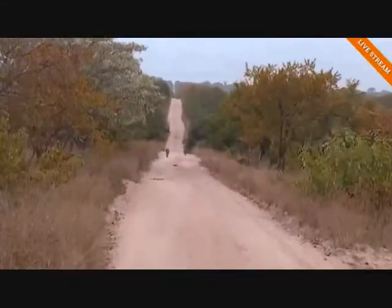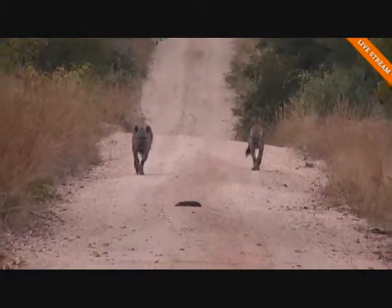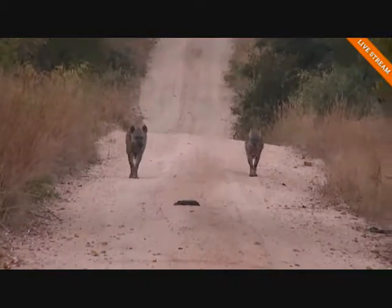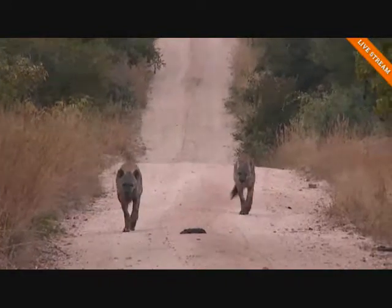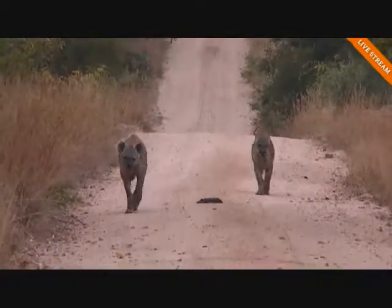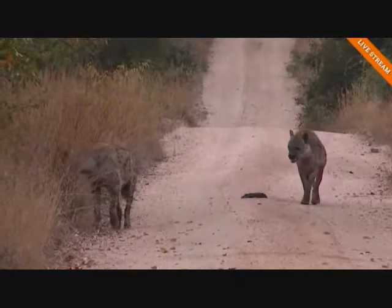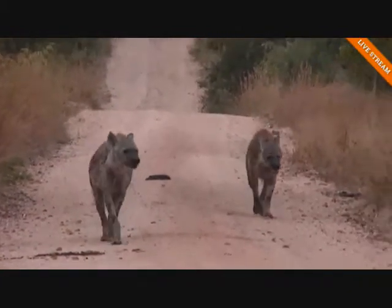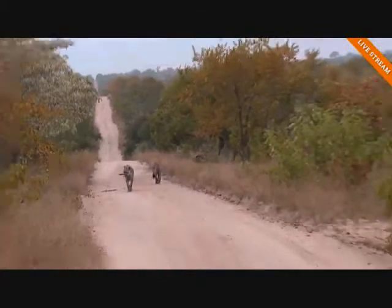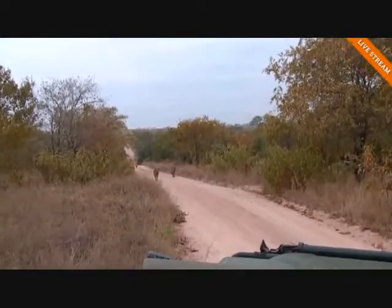Oh, well, this is going to be beautiful. What I'm going to try and do is just pull off the road very quickly, and that way they won't be forced to move off it as they pass us. It's not as far as I would have liked, but it should be enough space.